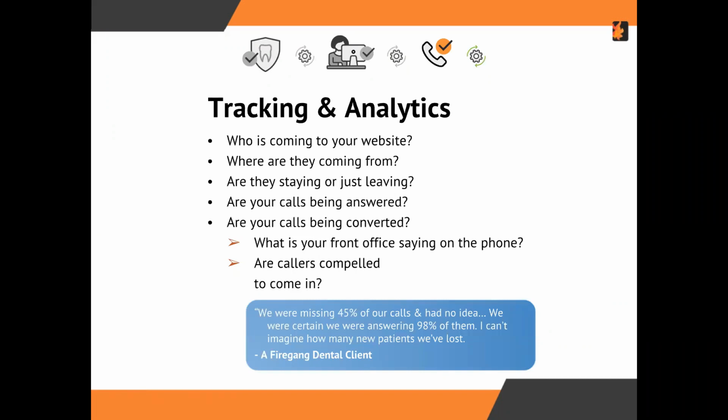How did you hear about us? Because this is typically not accurate. Now, the reason why, a simple illustration, is that a lot of patients don't know the difference between a Google AdWords ad and just an organic listing. They don't see the ad there. They don't know what the difference is.